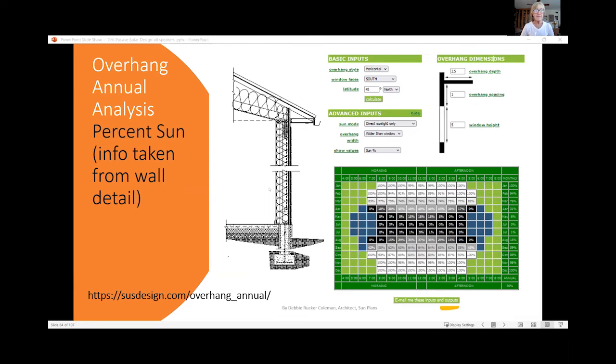This is my favorite tool of his. It's called the overhang annual analysis, and it shows the percent of sun. This is what I like to use to help visualize. I'll start with the wall detail that I have. Up here, you'll put your overhang depth in, and I'll typically include the gutter in that. The distance from the bottom of the overhang to the top of the window will be determined from this part of the detail.